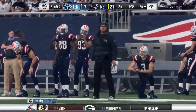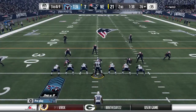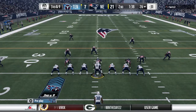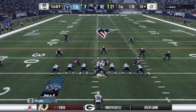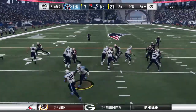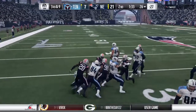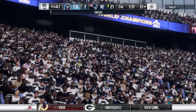The Titans on third down. They've been okay, 2 for 3 thus far. This is 3rd and 9. A run with Smallwood. The 7 yards on the carry there, but now they're staring at 4th down.